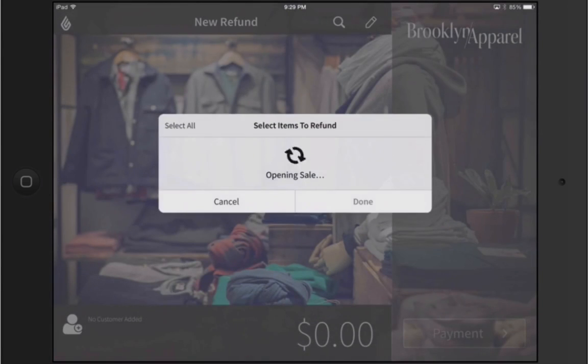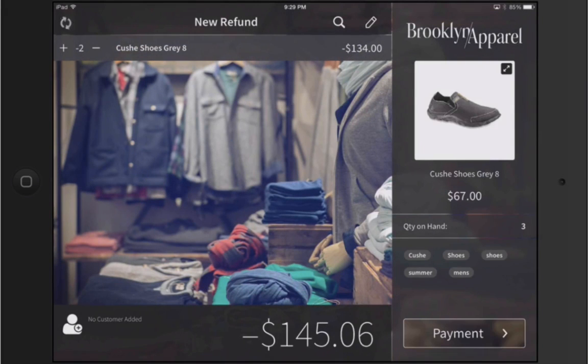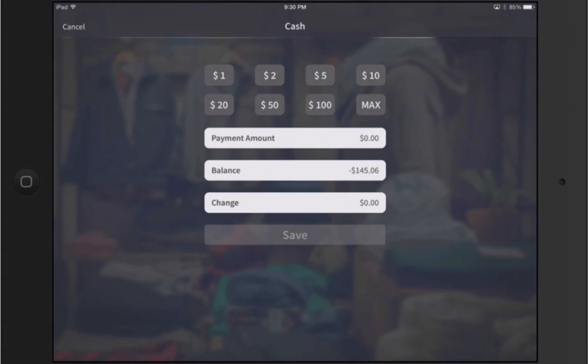I'll tap the refund option, and you can see that the system gives you the opportunity to select which items you'd like to refund in the case of a sale which was performed with multiple items. Simply tap the one and click Done. You can see that we are now refunding both pairs of the Cush shoes in gray size 8, and the negative sum owed to the client is listed at the bottom. Once you're done, click the payment option and continue as you normally would.